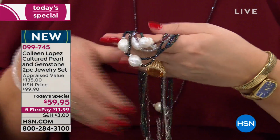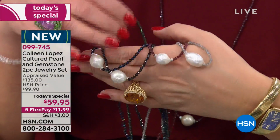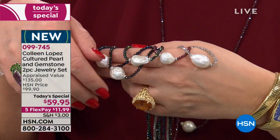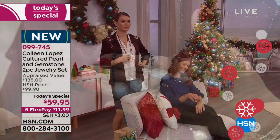This hour, we have all kinds of goodies, but the Today's Special, for those of you that are just tuning in to see it, look at how beautiful this is. How fun. I'm going to ask Orshi to share with you, because she talked last hour about how she would style this, because that's the key. I might wear it differently than the girls would wear it, and I think that's what makes jewelry special, is that we get to make it our own. So how would you style this one, Orshi?